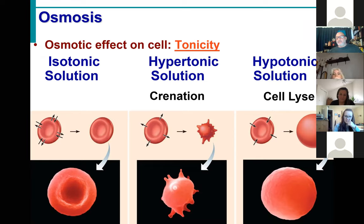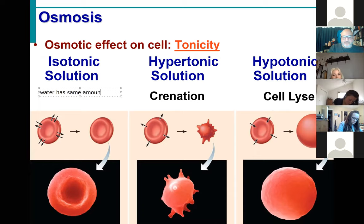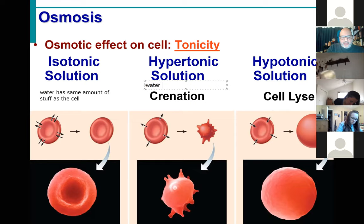I have a question. Can you really quickly go back to the isotonic solution? I think for some reason I am thinking that it's the same thing as the hypertonic. No. Okay, I see where you're going with this. So the key is that with an isotonic solution, the water has the same amount of stuff as the cell. In a hypertonic solution, the water has more stuff in it than the cell. And in a hypotonic solution, the water has less stuff than the cell.